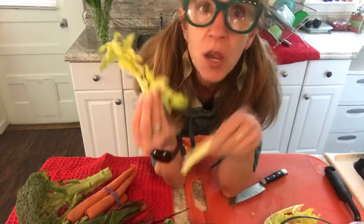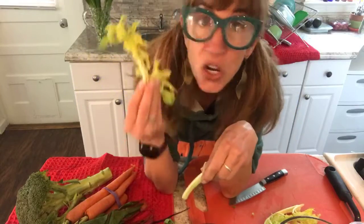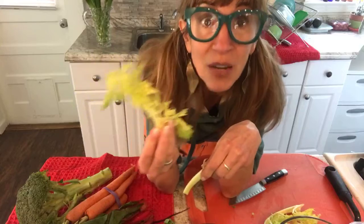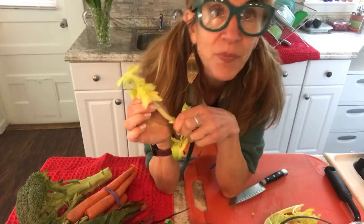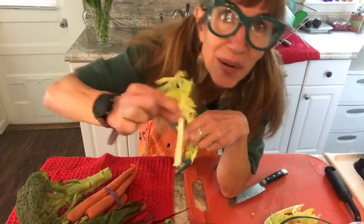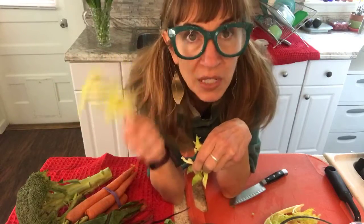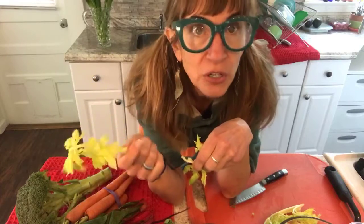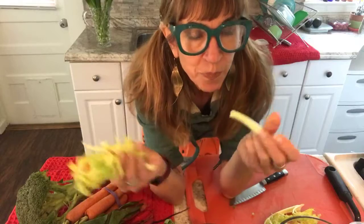I bet it does. Celery. We know what to do with this. We don't know what to do with this. Don't throw this away. Throw it in. What do you throw this in? Well, first of all, Ellie, if you drink Bloody Marys, you could use this to stir your Bloody Mary. Second of all, these leaves have some of the most nutritious parts of the celery plant. Chop them up, throw them in your soup, right? Use them as a garnish. Eat them.